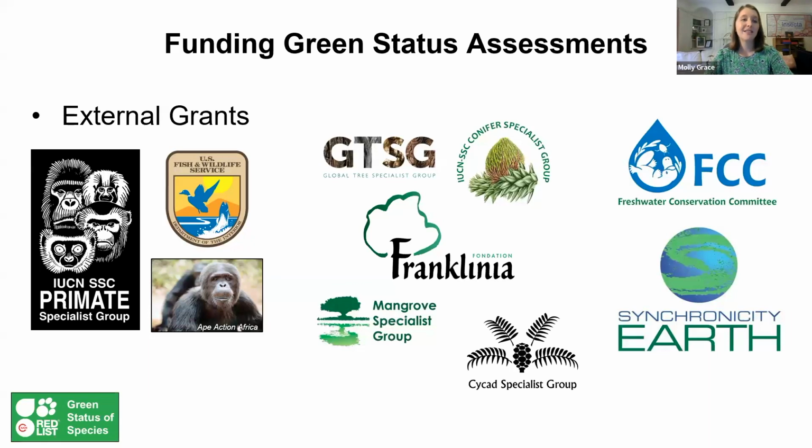So definitely there is interest. The Green Status is a new and exciting tool to measure species recovery and conservation impact. There has been a lot of interest from external organizations in funding assessments and being able to use those results in their own work.